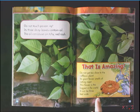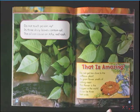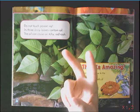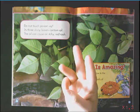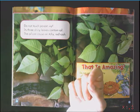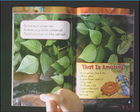So, we just learned about Rafflesia plants, and we learned that it smells like rotting meat, it's the biggest flower in the world, and it can be 3 feet wide. Now turn to your learning coach and teach them about the Rafflesia plant.